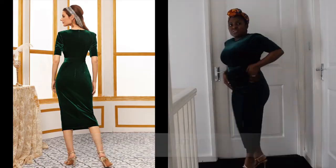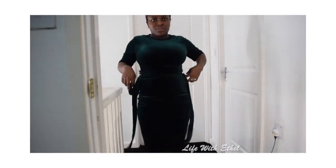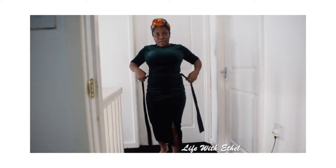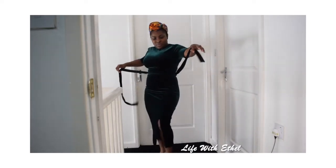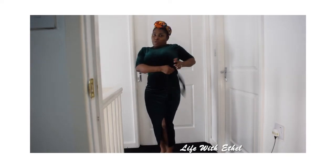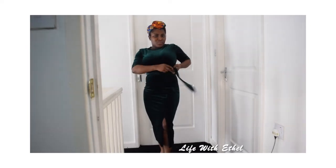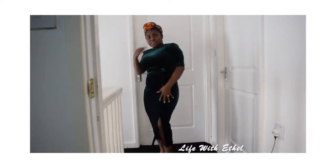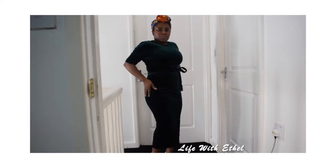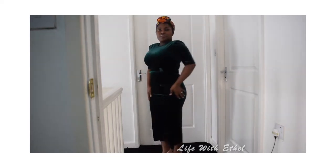And that's the front. It comes with a belt. I think I might get closer to you so you can see. If you want, you can tie it either sideways, or in the middle or the back, but I prefer tying it this way so I can have it on my side. So this is the dress from SHEIN.